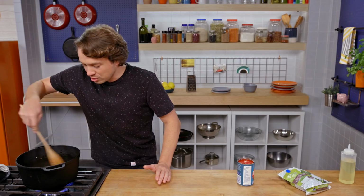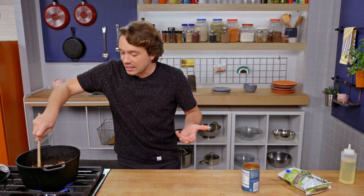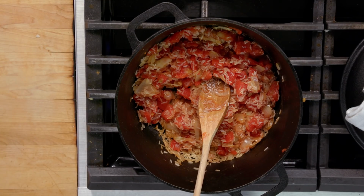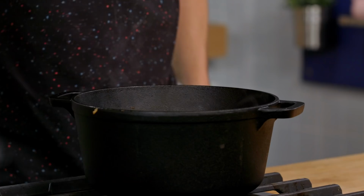All right, we've got some translucency, real nice. This is not a tomato spice rice without tomato, so let's get the tomato in there. You know, tomato's a great thing to have on hand also. I always have it in my pantry. In this instance, it's adding a bunch of flavor instead of a broth. And let's add some water in there. Once the rice comes up to a boil, turn it down to a simmer, cover it, and let that rice cook all the way through.